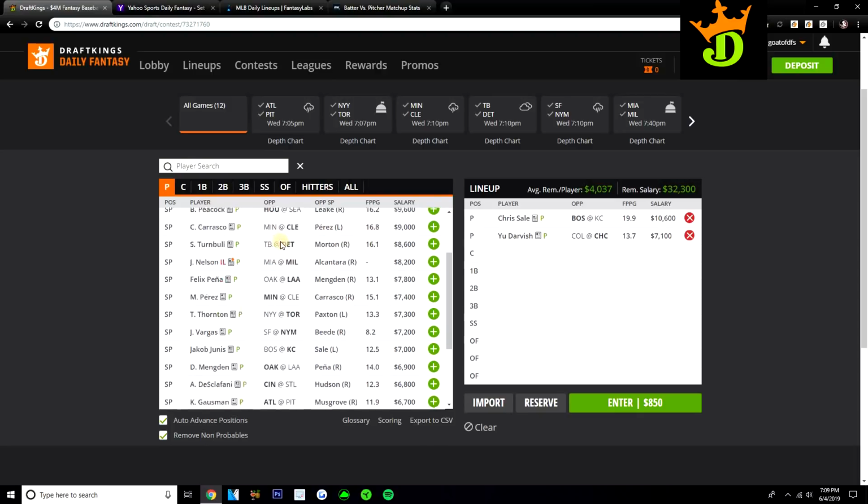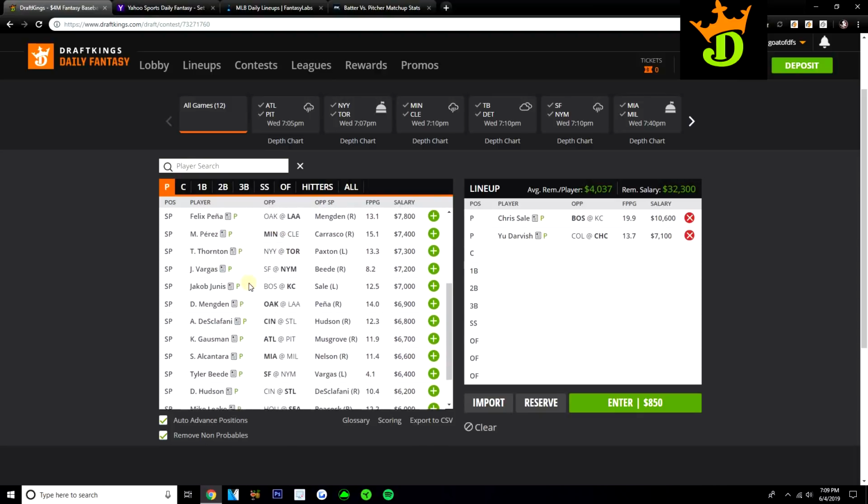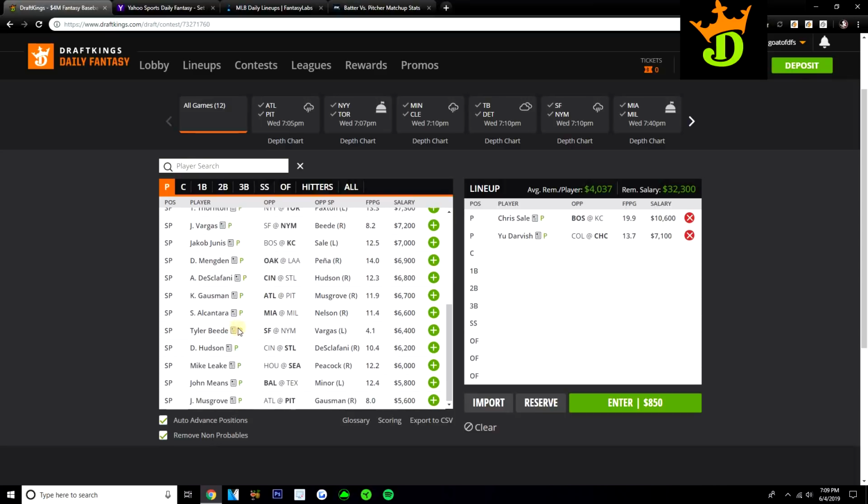But obviously I like Darvish as a cheaper play. I think Jason Vargas against the Giants is definitely in consideration. I feel like Darvish gives you a lot more upside, so I would much rather play Darvish. But Vargas at 7,200 is a guy that I will be looking to as a cheaper option. Tyler Beede against the Mets, I don't think it's the worst play. He's very cheap, 6,400. Very bad Mets lineup as well that he's going to be able to go against. Dakota Hudson against the Reds in Busch Stadium, a more favorable pitcher's park. Don't mind going there as a cheaper option that you could look to. Even maybe a guy like Daniel Mengden against the Angels, not the worst play.